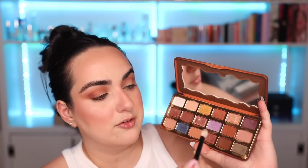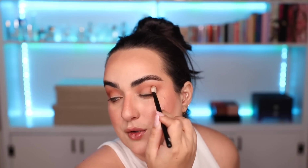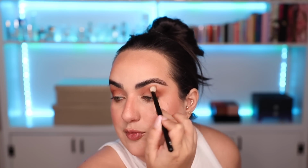So switching to a REPHR number one, which is a more pinched type of blending brush, I'm using the color Cake My Day, which is a mid-tone chocolatey brown, and I'm building up the outer V of my eye with it, blending it into the color Bite Me right here. And I'm having zero issues when it comes to blendability or pigmentation so far. Things are looking really beautiful.